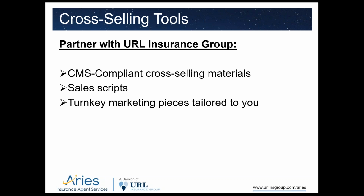We do have sales scripts on how you can approach talking to your client about final expense and about life insurance in general, not only about putting that bug in their ear to do some fact finding, but also a way to help with any rejections that you might get. So we do have sales scripts for that. And we do have turnkey marketing pieces. They're basically letters that you can copy and paste and put onto your own letterhead, brand it to yourself, to your agency, and send these out to your Medicare clients at a later date, and then follow up with a phone call. So we have different cross-selling materials and tools that are available to you when you partner with us here at URL for final expense.